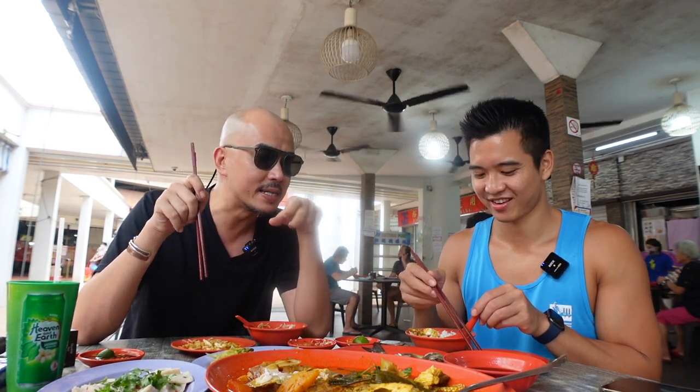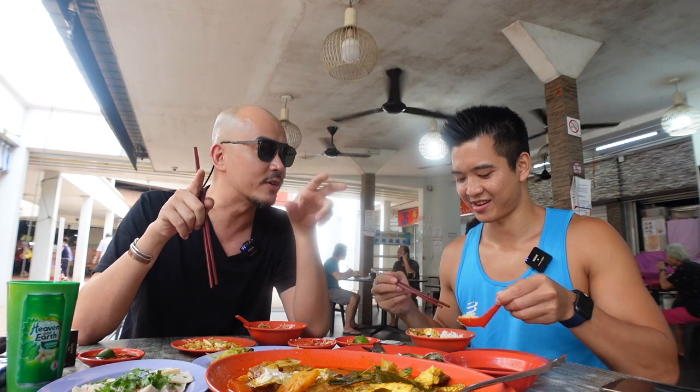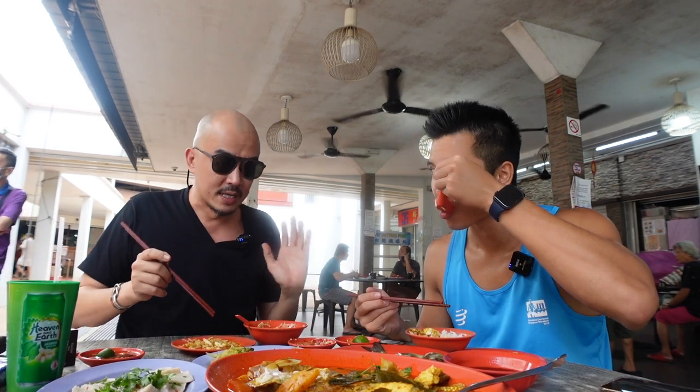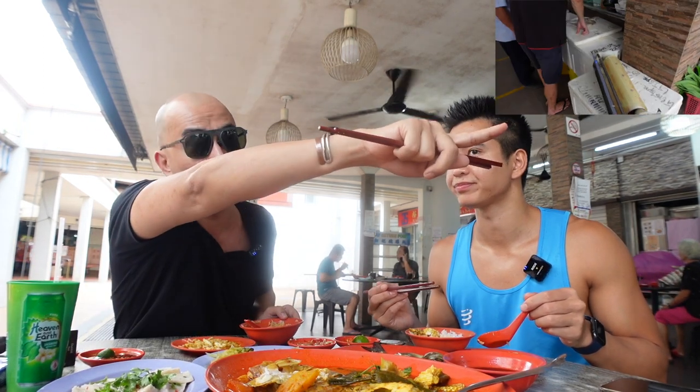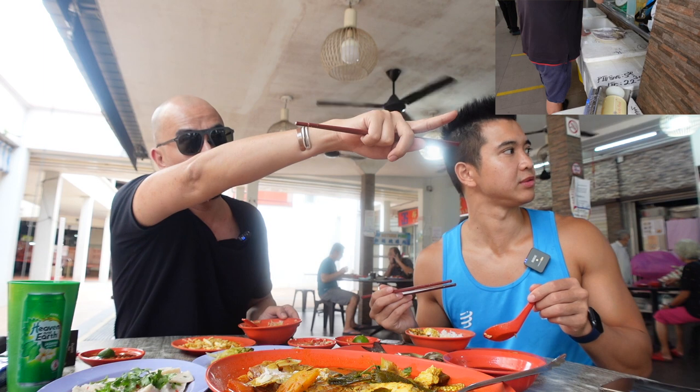It's fresh. If you go to some restaurants, they'll buy tons and tons of curry fish head. They put it in the chiller or freezer and they freeze it. Some of the fish heads could be around for at least one year. This one is really fresh, right? It's fresh. How come? Because he replenishes his stock every day. Oh, wow. If you go to the back, you see all the white boxes.